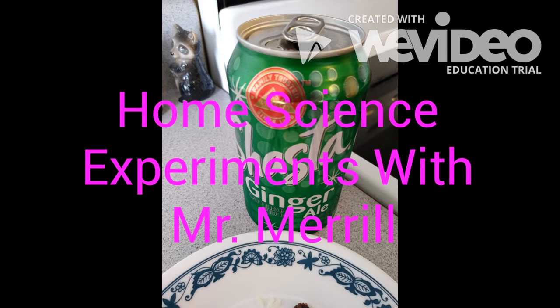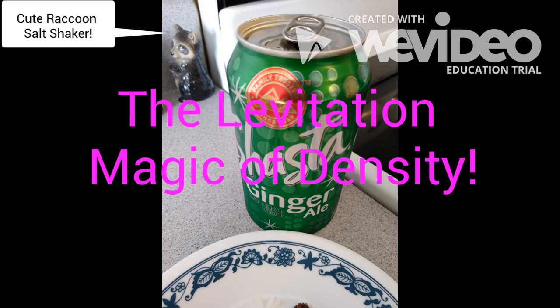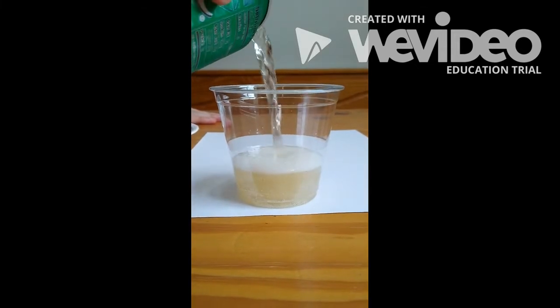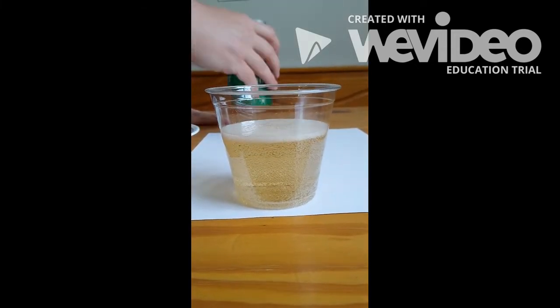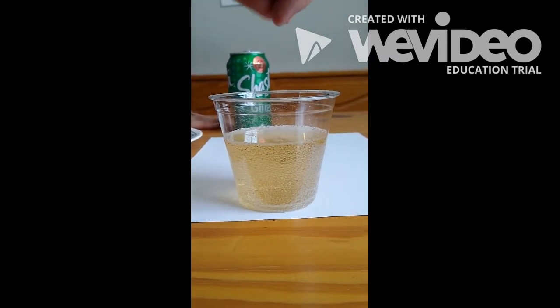Today's trick, the levitation magic of density. No need to go to wizarding school to learn magic. Try this simple trick at home. All you need is a clear soda. My beverage of choice is ginger ale, but any clear-ish soda works.